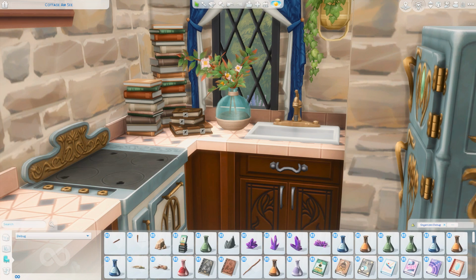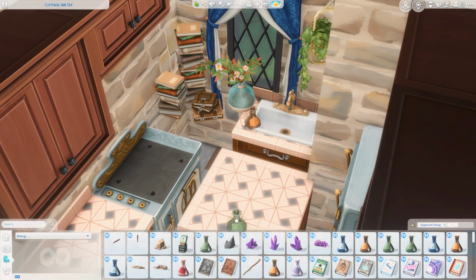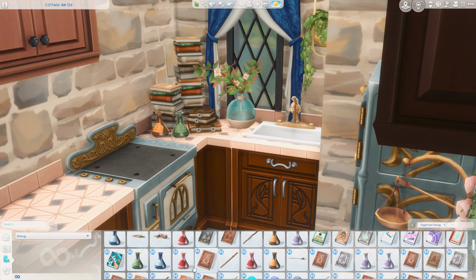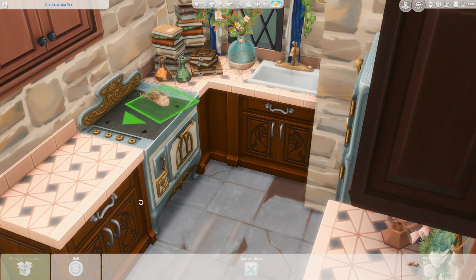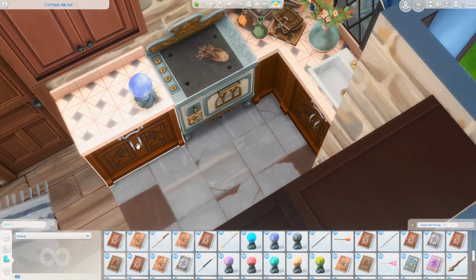There's a bunch of different potions you can brew with the cauldron from Realm of Magic. So I just placed some of those around as decoration on the counter as well as on top of the books. I believe there's some that I put on top of the fridge as well. I also scaled up some ingredients to put on the stove. I just wanted this space to look like it was actively in use.